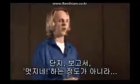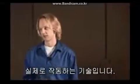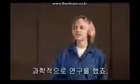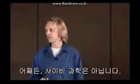This is not simply something that you get to look at and say, wow, it's a pyramid, it's cool. This is a working technology that they have studied scientifically. And by the way, this is not woo-woo science.